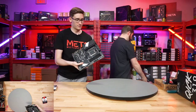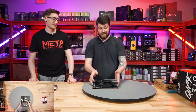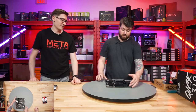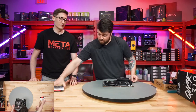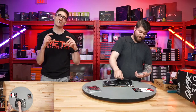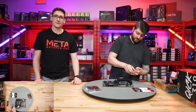Overall, very nice. Boom. No pre-installed I/O shield, though. Of all the marks of what a high-end motherboard is, I feel like we should just see that on every board. Even low end. Just put the IO shield on the board. Don't make it a separate thing. We need that.